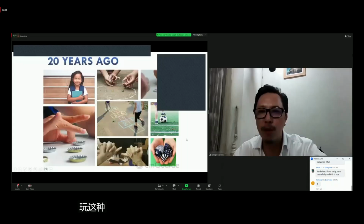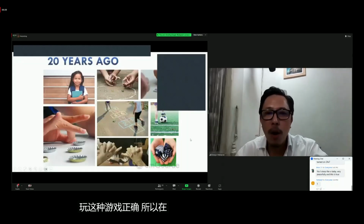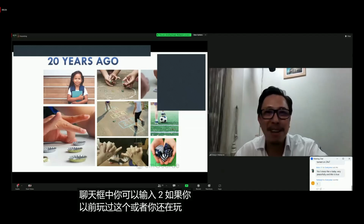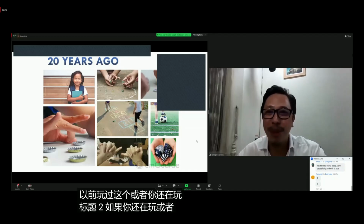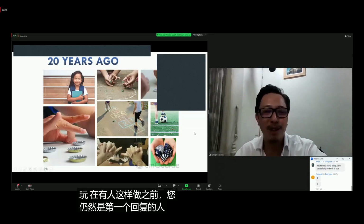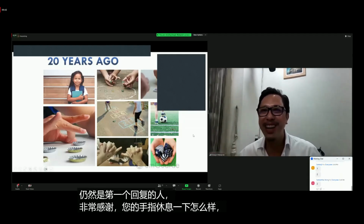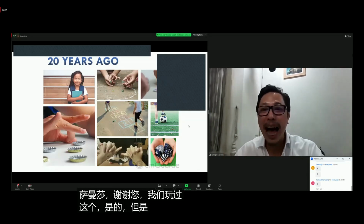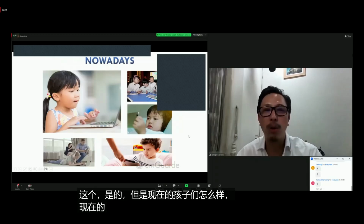Play this kind of game, right? So in the chat box, can you type 2 if you played this before or you are still playing? Type a 2 if you're still playing or you played this before. Samanjit, you are still the first one to reply. Thank you so much. How about the rest? Your finger now, Samantha. Thank you. We played this, yeah, yes. But how about the children now?